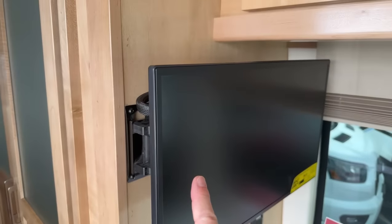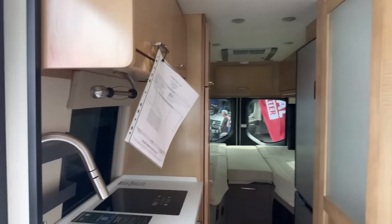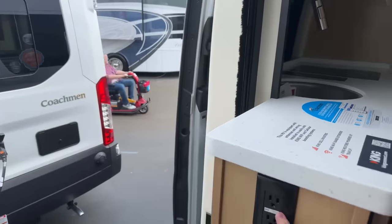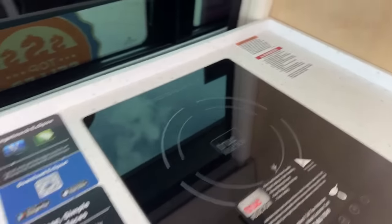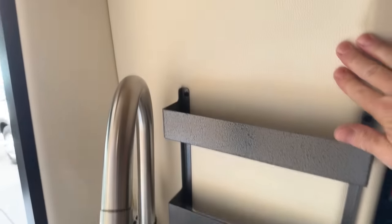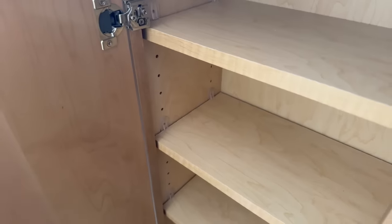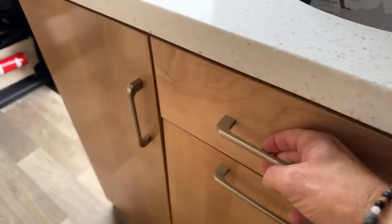TV one, TV two. Let's look at the galley quick. Nice use of extra space here. Outlet, induction cooktop. This one actually has the info sheet, so we'll save that for last. Spice rack, again, plush. A little bit of valance here. Soft touch sink. Let's see what's down here. Beautiful storage. Tip out for your sponge.